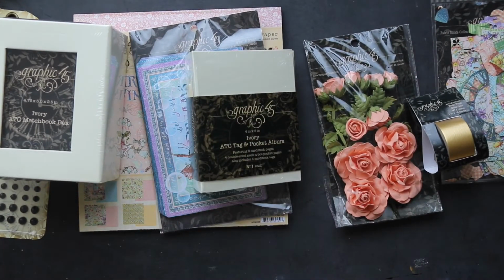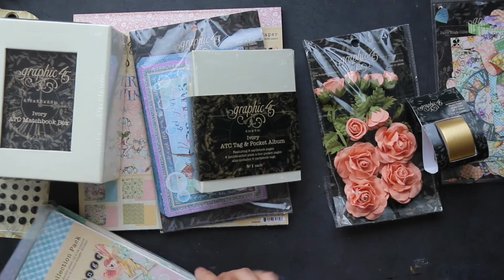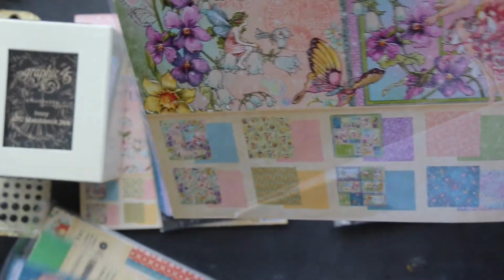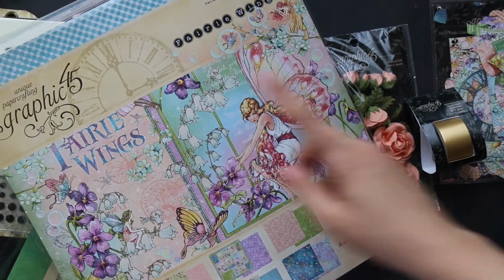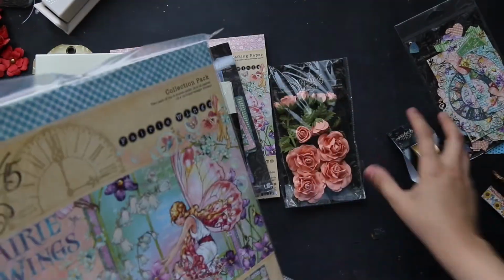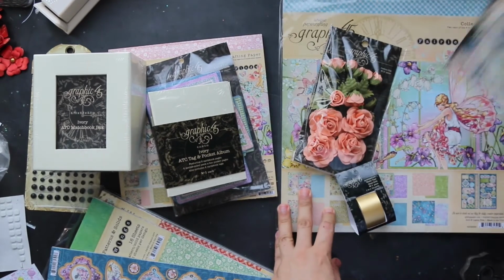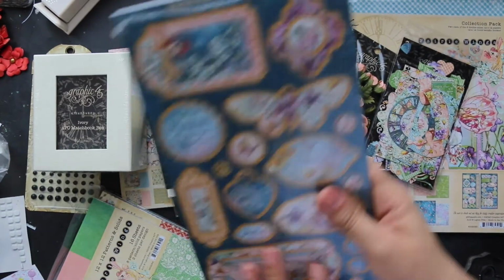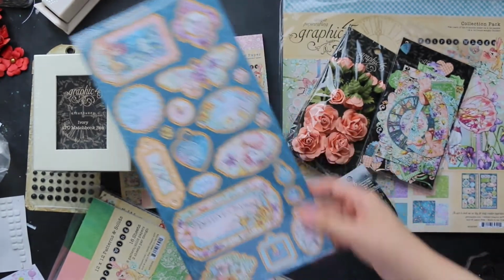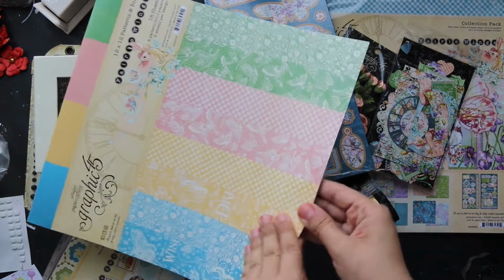And the last thing, to be honest, I'm opening the box with you right now. Okay, there's some stuff. Okay, so we have, this is the larger size. This is 12 by 12. Okay, here. Then we have chipboard. Oh, this is beautiful.